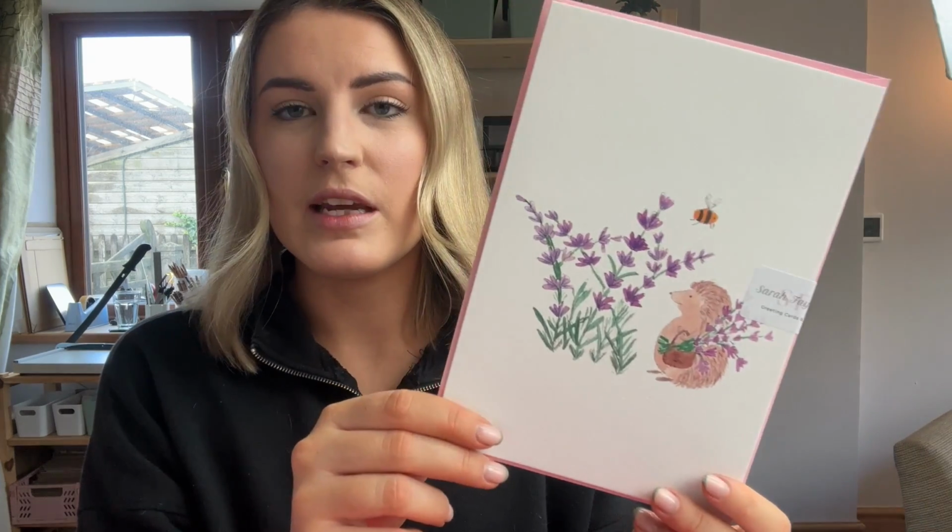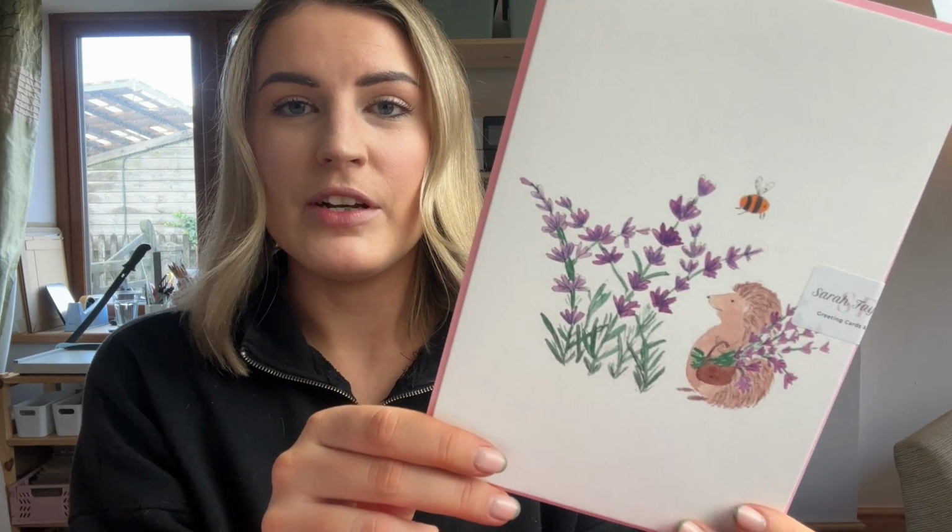And then the lady on the stall to my left, Sarah Faye, had some lovely greeting cards and painted candlesticks. And I bought this card because I thought it was really cute, a little hedgehog and lavender and a little bee. This is the last thing that I bought.